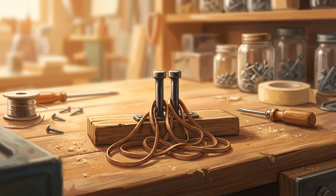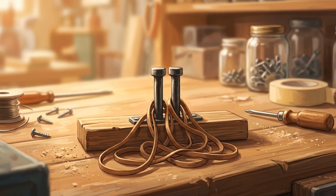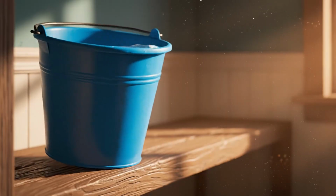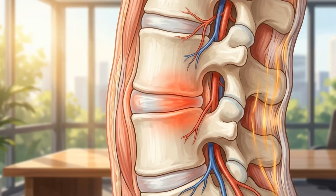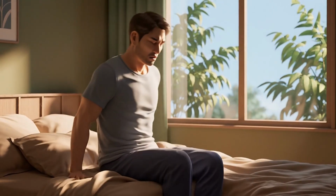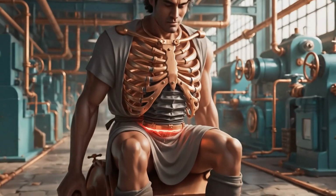8 hours curled tight is like leaving that rubber band bunched up all night. By morning, it has lost its tension. When you stand up, the shortened muscle pulls your pelvis forward into a tilt. Think of a bucket of water tipping forward. That is your pelvis. The tilt compresses the front of your spinal discs and strains the ligaments in the back. This is why people who sleep curled up tight wake with lower back stiffness that takes 30 minutes to shake off. But here is the problem most people miss.